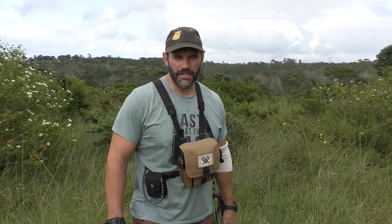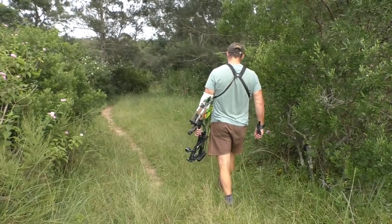So we're back this morning. We're going to give these impala another bash. We thought we had them worked out yesterday, but they turned out to be too wary for us. So we're going to give them another bash this morning. Hopefully we can work them out and get a nice shot at a decent ram. Let's go have a look.